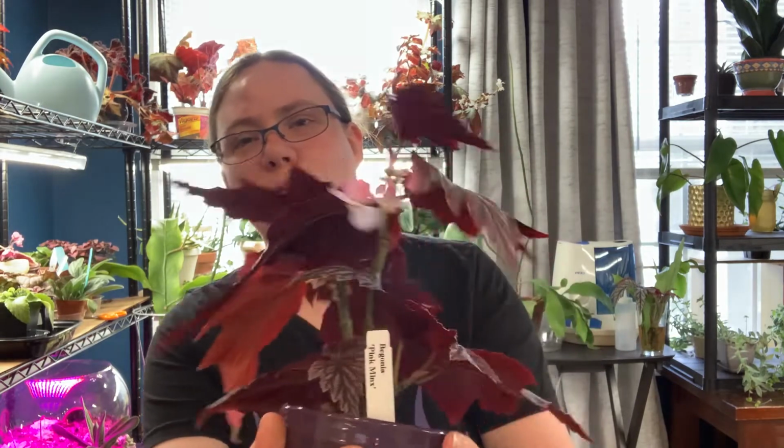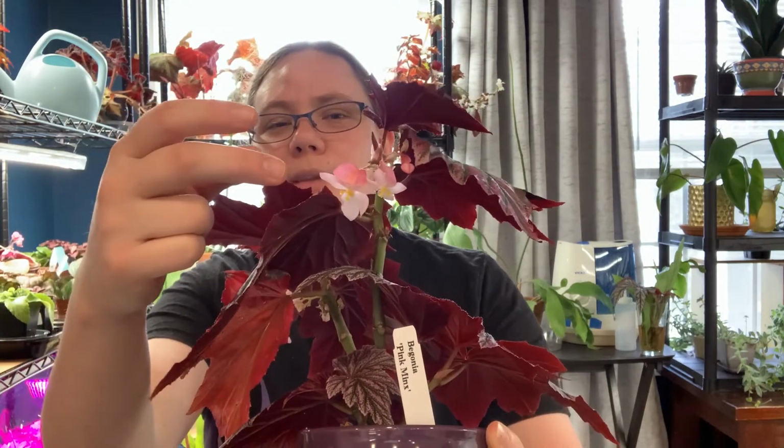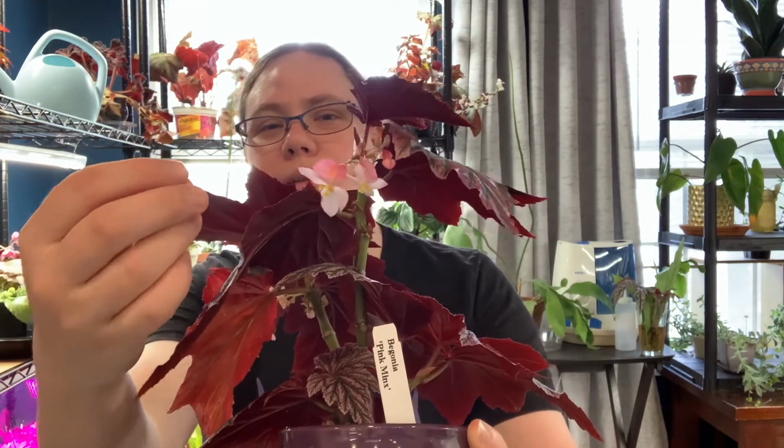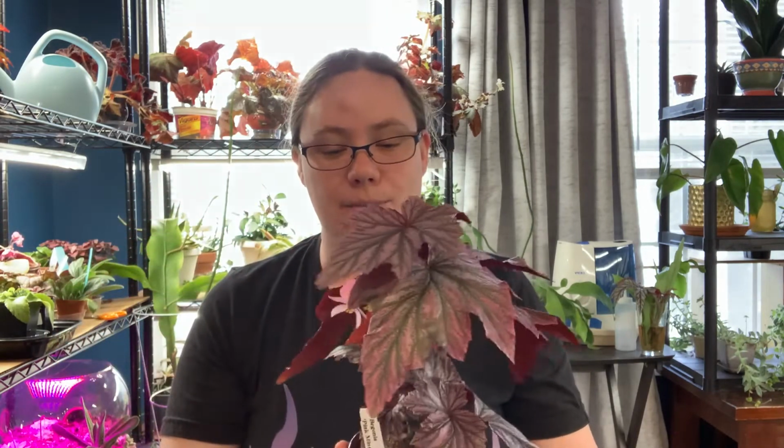And even the little flowers, I don't really like flowers on begonias for the most part, but these ones are just like little teardrops. It comes down and then it's like a little flower. They're just so pretty. Everything about this plant, I just love, love, love. And easy care plant. Finding one, I don't know how easy they are to find in particular.